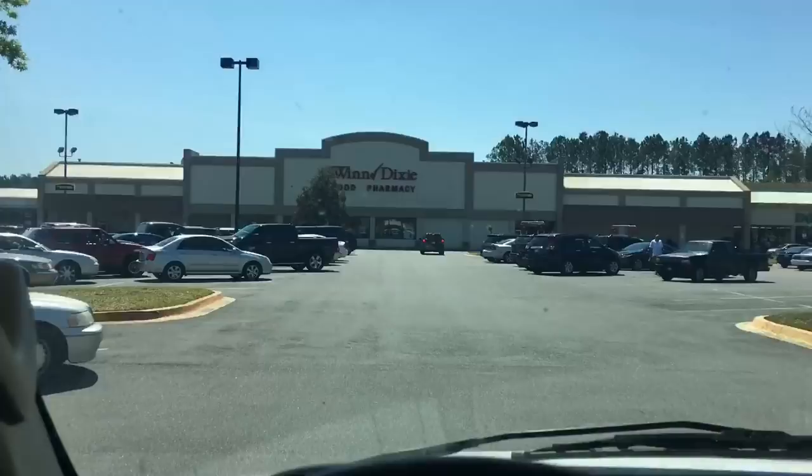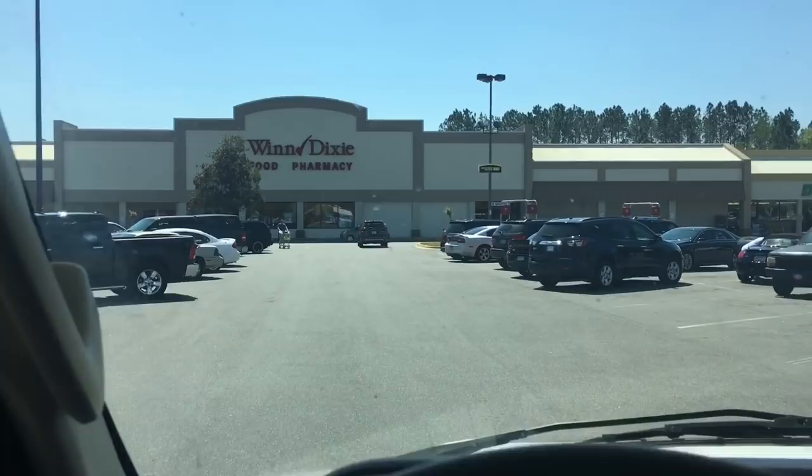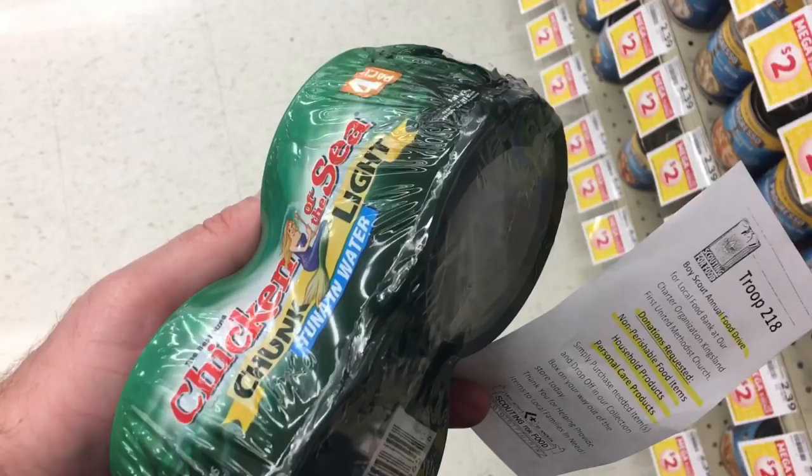Winn-Dixie Grocery Stores. I worked for this company for about 2 years. 1 year in the early 90s and then another year probably in the early 2000s. I was a stock crew manager and I also worked in the dairy department. The Boy Scouts are doing a food drive out front, so I'm going to contribute some chicken of the sea. Gave the non-perishable items to them, and I have some perishables in here that I'm going to consume.